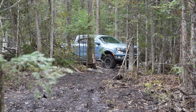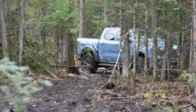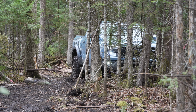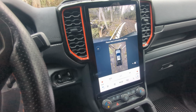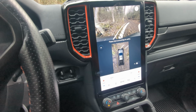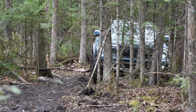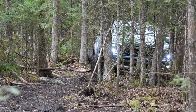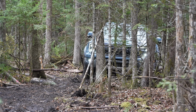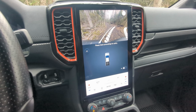Okay, next up here, we have this really tight squeeze. Now this is, of course, a mid-sizer, so it does actually feel pretty right-sized out here, which I like. And then you can see I'm also using my camera setup to make sure I know where my corners are. But you know what? I actually took it a bit too wide. I got a 3-point. I think it would have made it. I think I was being a little too careful on how wide I took it. But there you go. I do like having the cameras and those predictive guidelines.